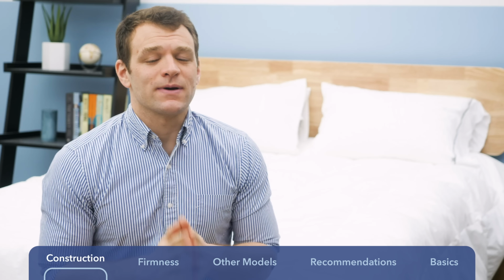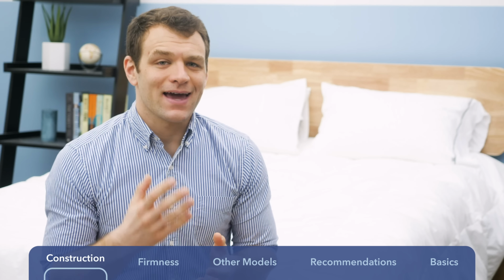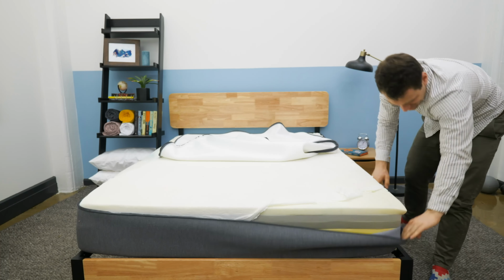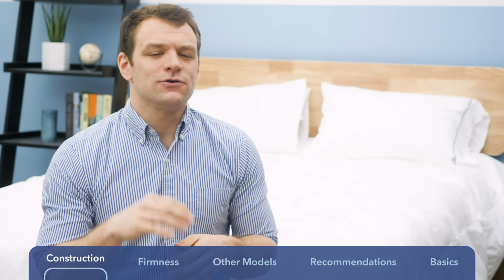Now the first way I want to differentiate between these two mattresses is by talking about the materials used in the layers of the Casper and Endy. So I'm going to start out with the Casper, which is an all-foam bed-in-a-box mattress. It's 10 inches in height and it uses a polyester cover, which is pretty thin, pretty breathable, but nothing really too special to write home about.